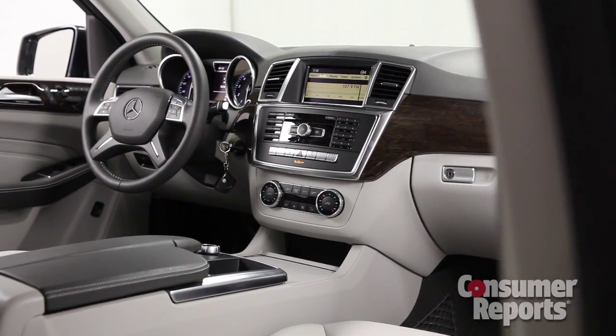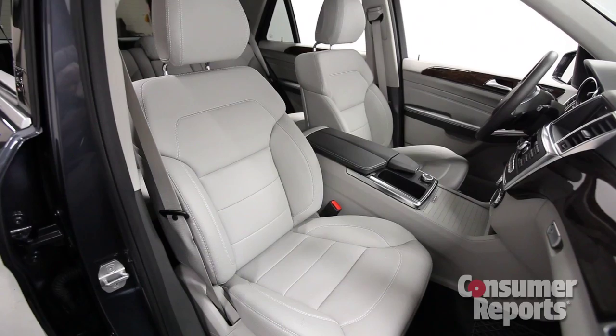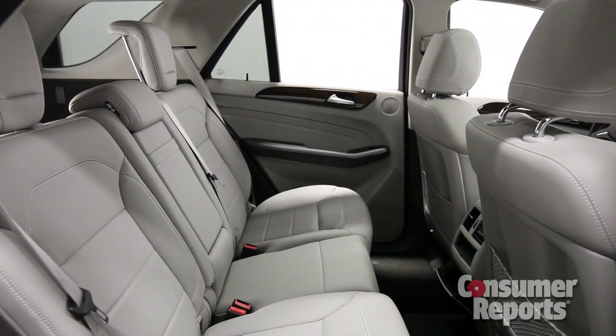The interior is roomy and comfortable. The big front seats are very supportive. They're terrific for long trips. The back seat has good room for three adults with firm and supportive cushions. However, if you want a third row seat, you're not going to find one in the ML. You're going to have to get the Mercedes GL if you want that.